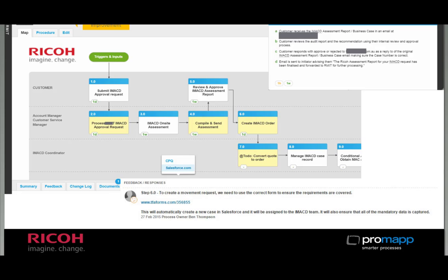There's also a systems tab, which you can see here, and the systems tab will show what different systems across the company are being used within the process. Our experience is that if we're doing any upgrades to systems, we're able to run a report to show where the systems are being used in different processes. That in turn means we're able to notify the different teams who will be affected, and we can also check very easily if we need to change any processes or procedures afterwards.